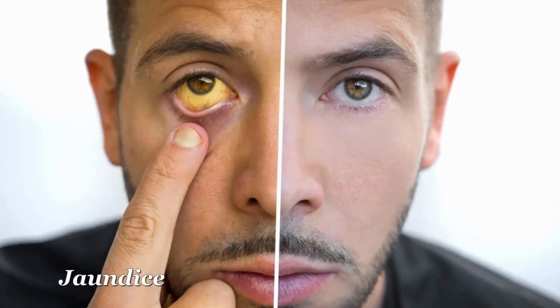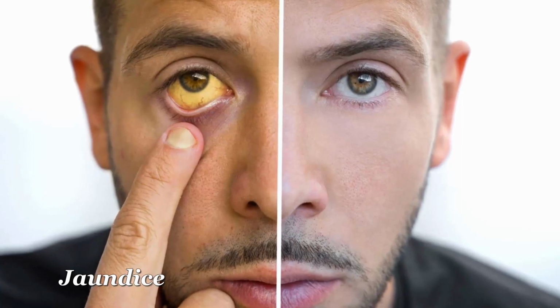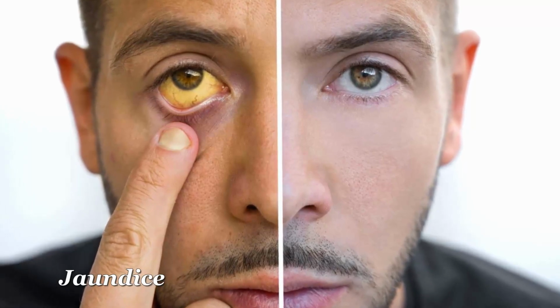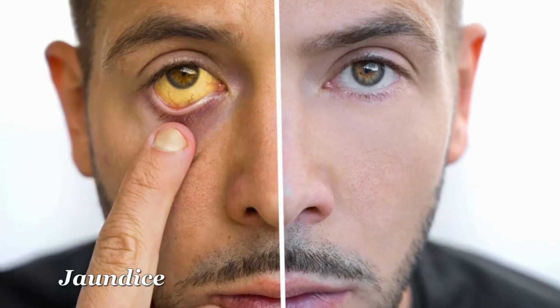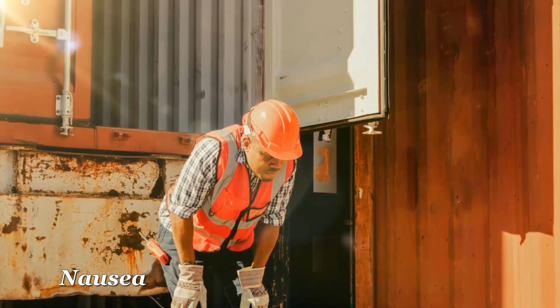Jaundice. Jaundice is easy to recognize. Patients with this condition have yellow skin and mucous membranes, indicating an excessive accumulation of bile pigments in the blood and tissues. These symptoms often signal that the liver is malfunctioning, perhaps due to hepatitis, liver damage, liver cancer, or Gilbert's syndrome.